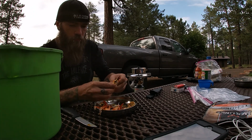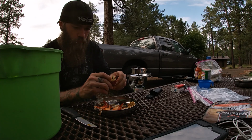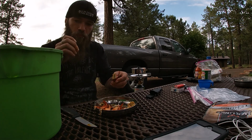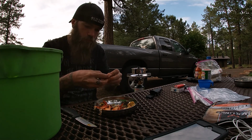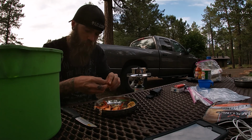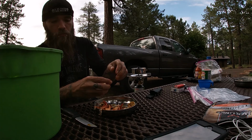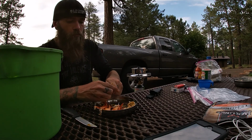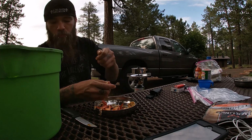So when removing the tail, I usually just grab the little tail plates right there at the end and pull. If you do that just right, you can actually pull out their intestine through the back with them. It's that black line that you see going down the back of shrimp and stuff. Like I said, that's actually their intestine. And fun fact for all my metal fans out there, it's actually called the mud vein.